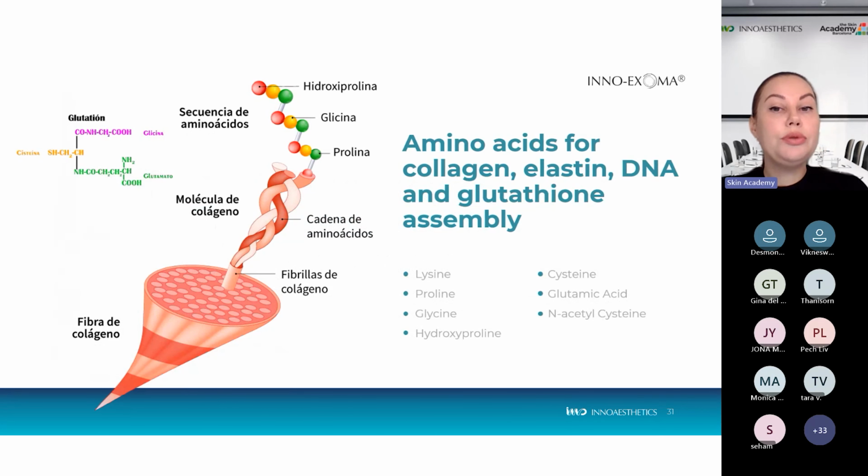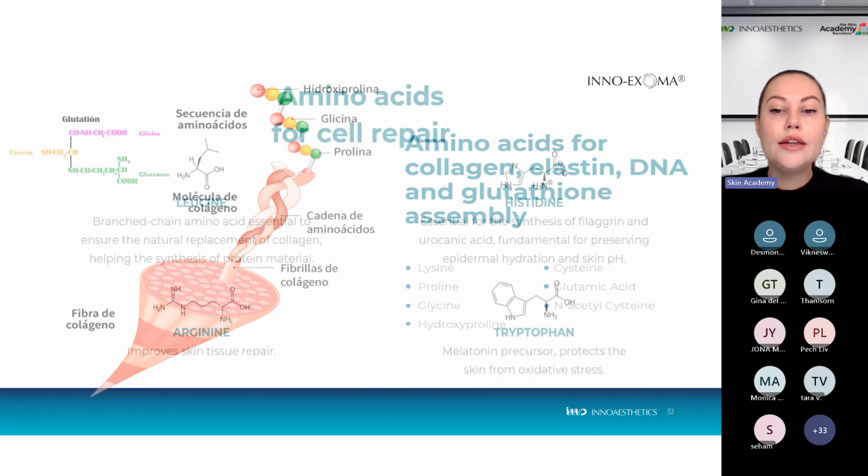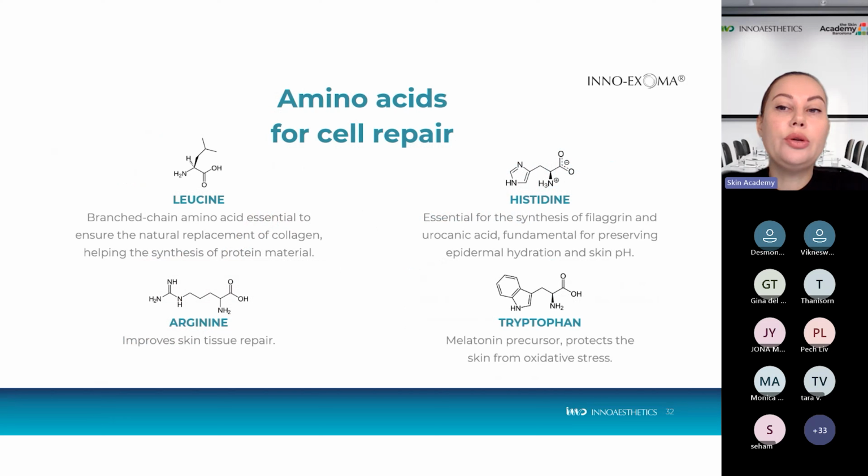The active ingredients inside the exosomes are amino acids, which are the building material for the main proteins that we are interested in: collagen, elastin, and some important antioxidants like glutathione, for example. That would be lysine, proline, glycine, cysteine, and so on. There are also amino acids that are very important for the regeneration and restoration of the tissues, those which we need for the synthesis of filaggrin, which is the protein responsible for the natural moisturizing factors, and some like tryptophan, for example, which is the precursor of melatonin.